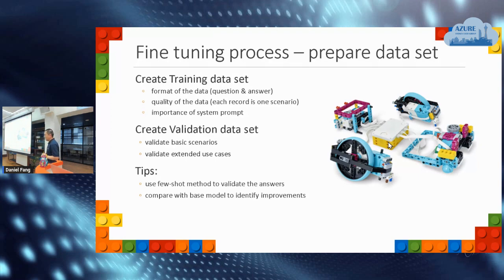especially on the learning. So the technique I worked out is, when I try to create a test case, I use few-shot, but I'm using that on the base model. I will see how the base model responds to my question and try to find out where there are some gaps. And these gaps are what I'm going to put into my training data set and try to influence it. Again, I have an example coming up.